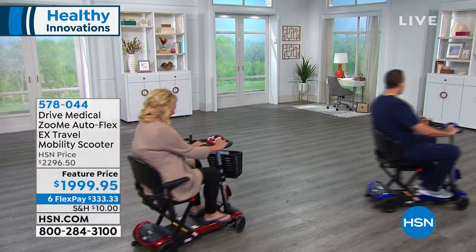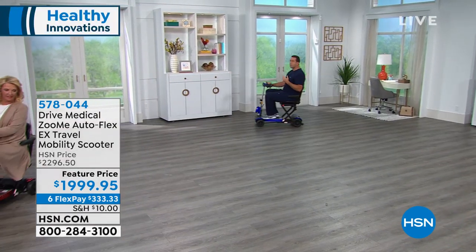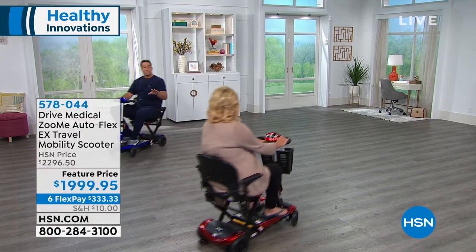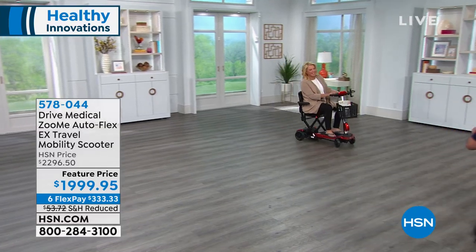I even have my horn. So, you see how quickly this gets me around at 230 pounds, how comfortable it is. It has that Delta tiller, so it zips right along. Yeah, you'd have to jog a little bit to keep up with this.